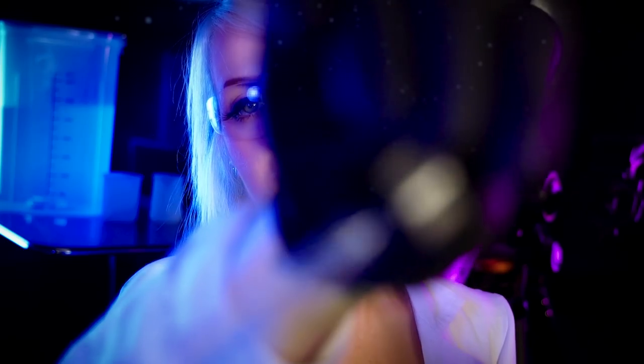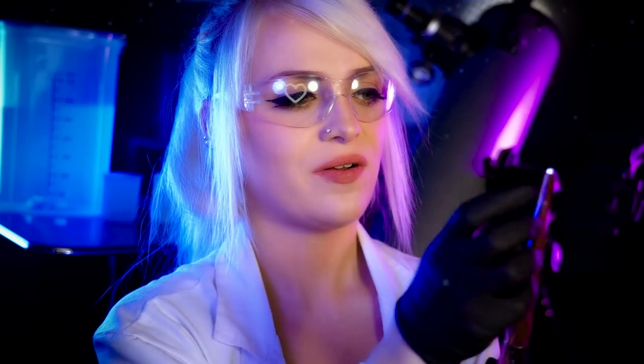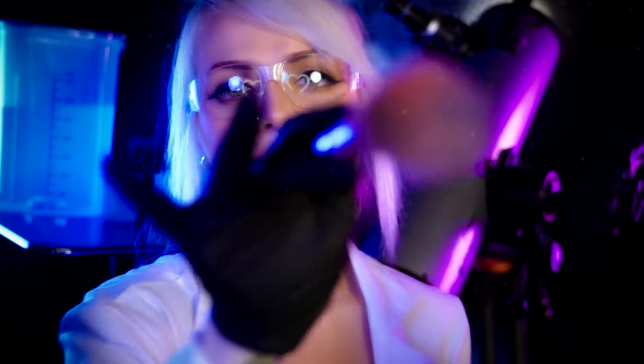I'm gonna place a couple drops here on the 1, 2, 3, 4, 5 on the inside. Going to get that rubbed on here, and then we'll wait a couple seconds and I'll grab a sample. So we just brush that in here. Here we go.